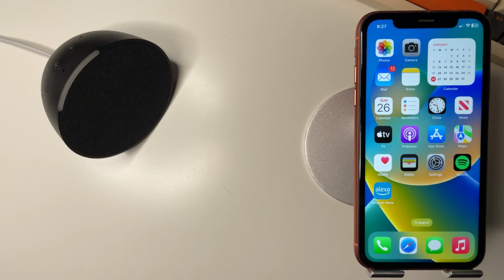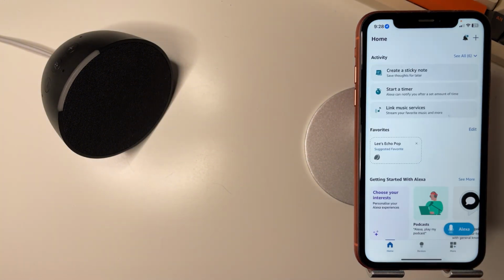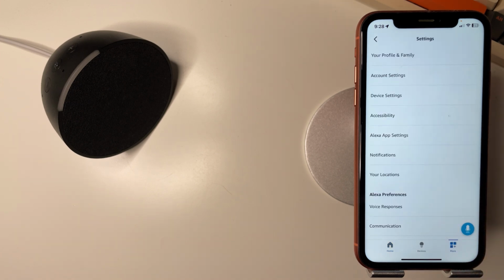In this super quick video I'm going to show you how to turn off Alexa notifications. You don't have any notifications. I know, and we don't want any, so we want to go to Amazon Alexa here, the app. Then we want to select More here in the bottom right hand corner. Then Settings. Now Notifications here.